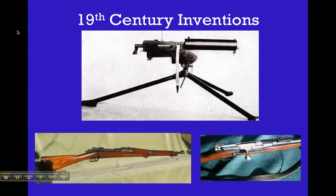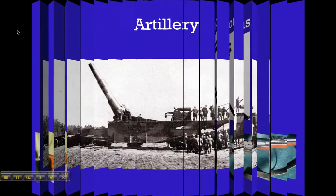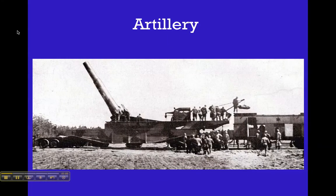Soldiers carried the bolt-action rifle, which had a special loading system that enabled a soldier to fire 15 rounds in a minute and could hit a target 1,500 yards away. And artillery cannons, very large guns that were loaded with shells that would explode on impact. Sometimes they would even carry poison gas in them. The most sophisticated artillery guns could hit targets that were 70 miles away.